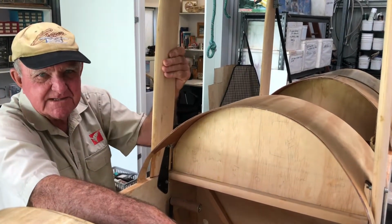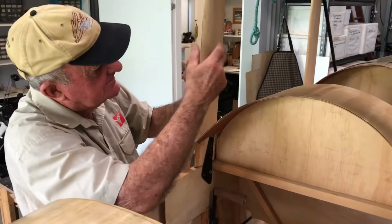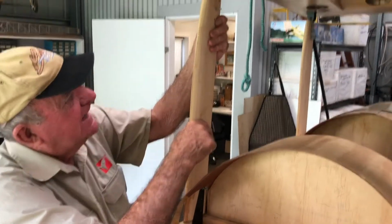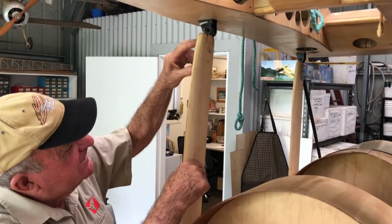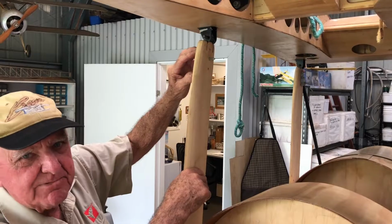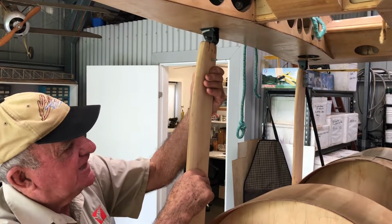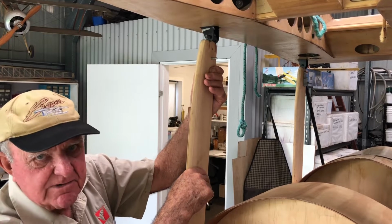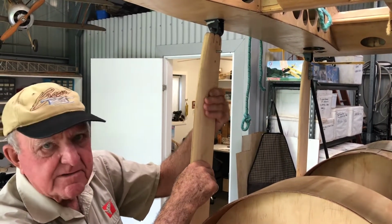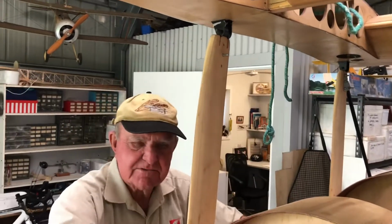And I've gone to wooden struts, avoiding all that expensive stuff. Sure, it's a bit more work. And these are two pieces laminated, and then in the middle in between there's two layers of 3mm plywood, so that the bolts are actually going through two layers of plywood and the timber of the strut. And I did the same trick with the pup.